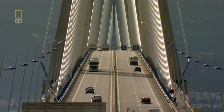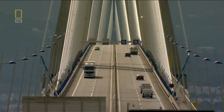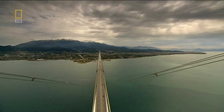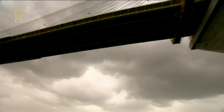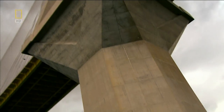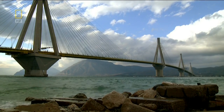Almost 3 kilometers in length, the Rion-Antirion Bridge is really long, but most incredibly, it's practically earthquake-proof. Which is reassuring, as it sits in one of the most active seismic zones in all of Europe. It can withstand shocks measuring 7.4 on the Richter scale, enough to completely destroy your average bridge. But surprisingly, shaking ground wasn't the first challenge earthquakes posed to the bridge builders. Before they could start, they had to deal with what lay at the bottom of the sea.